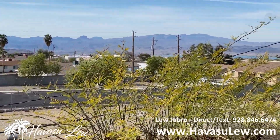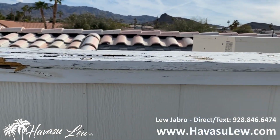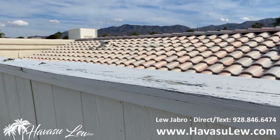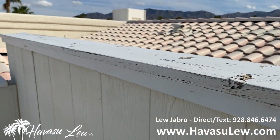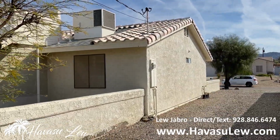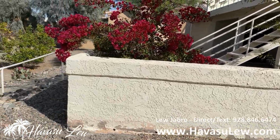So we're up on the view deck. Nice lake views. There's a little wood issues. The water's gotten down in there. Easy to replace that. Another little pop. All in all, pretty good condition. The roof looks good. Get tons of parking. Got the wall that's stucco to grade, so you probably need to scrape and paint that at some point.